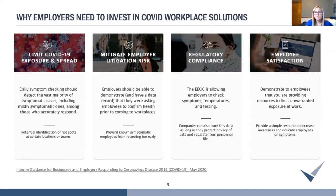But you'll start to see that some of the states are saying that if you are going to bring employees back into a working environment where they are working together, there might be a daily symptom tracker, there may be temperature requirements, those types of things. So you might see more of that as states start to open up and things come back to whatever this new normal is.